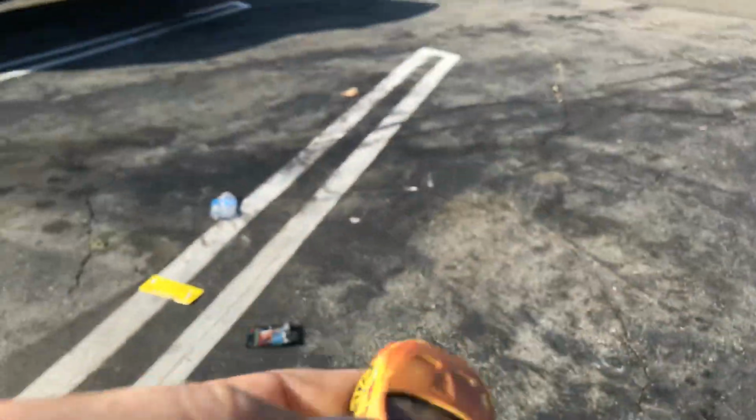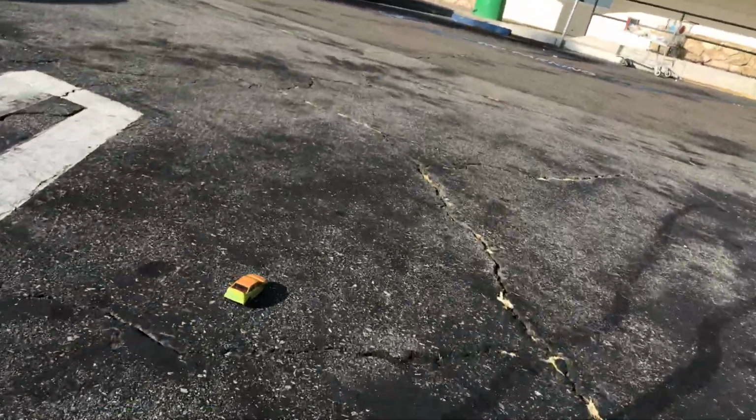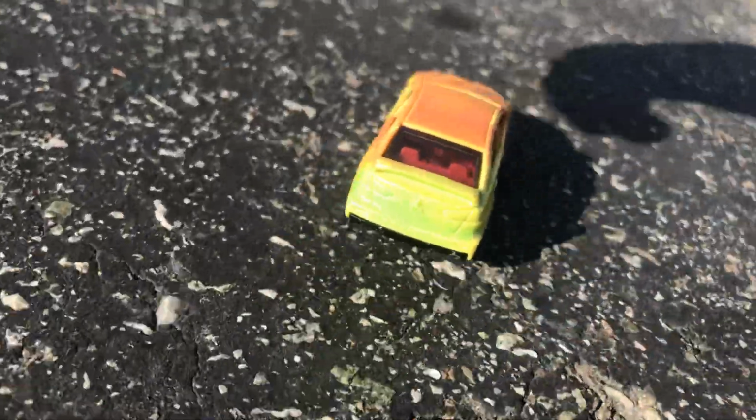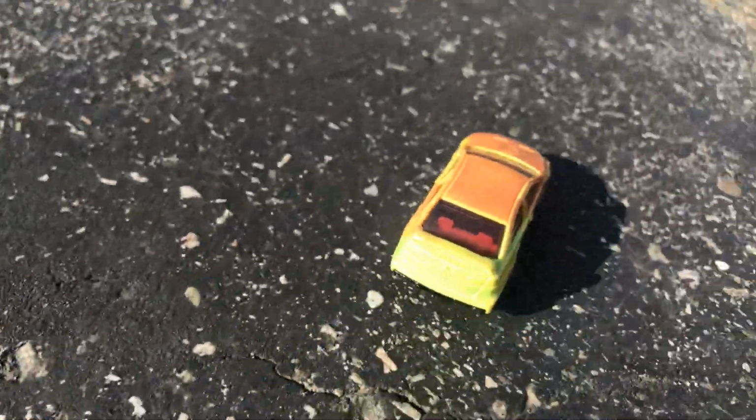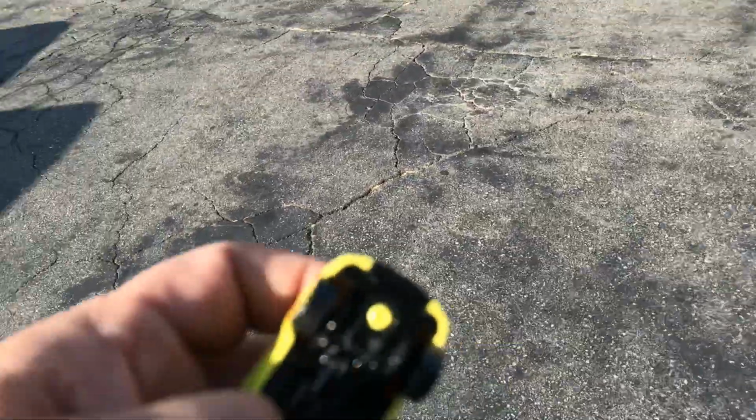Anyways, let's see if it runs really good. Check it out. That's the fast car. Wow. Too fast. It's still rolling, still rolling. Still rolling, guys. Anyways, we'll do a timing wrap for safety and luck.